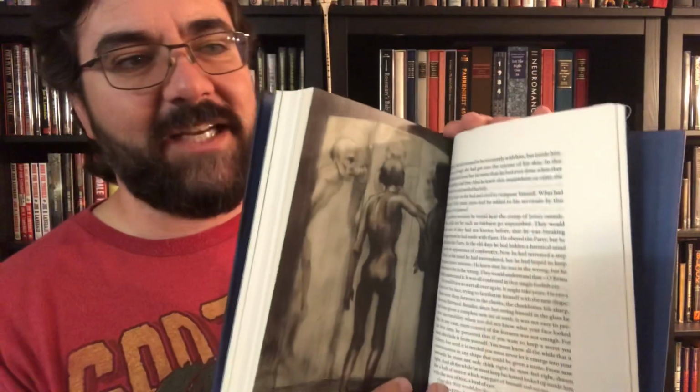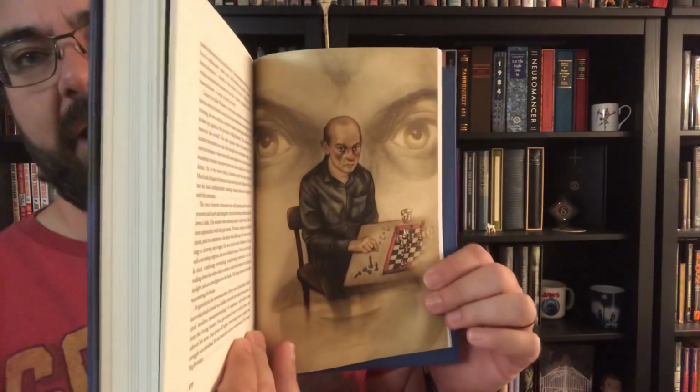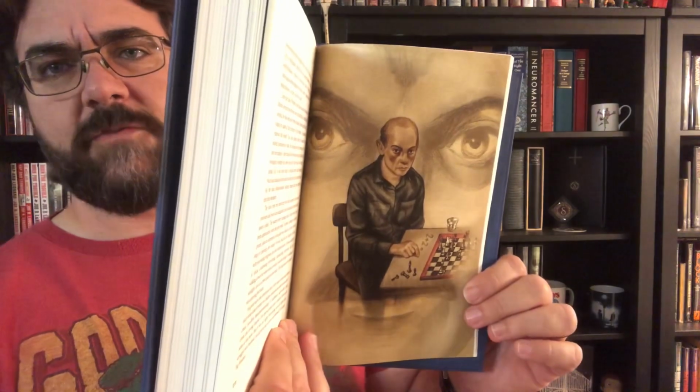There's more than 6. I think I said 6, and I believe I've found more than 6 interior illustrations already, and I might have missed some. There's always a chance that my fingers doing the walking pass something by, and I don't want to give spoilers to the book for people that haven't read it. But if you haven't read it, what's the holdup?